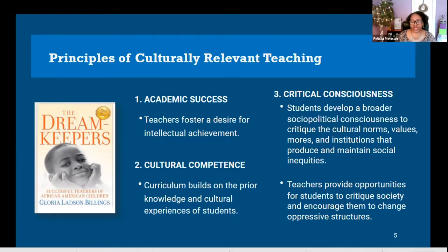So she talks about this idea of student learning being academically successful in that particular way. It has very little to do with, as I said, the standardized tests that we give to students. It has much more to do with the passion and the desire to want to learn and want to know. So ask yourself that question: are you setting up your classrooms where students come in and they genuinely are excited about learning the content in your classroom? The second one is cultural competence.